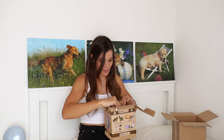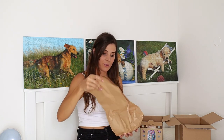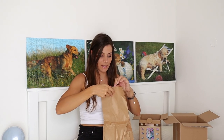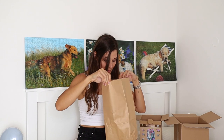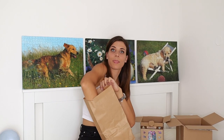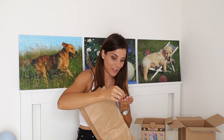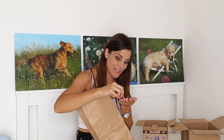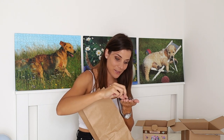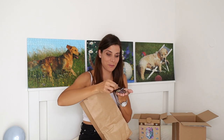And then there's a bag with all the puzzles inside. I can already see the special patterns. So I've just got a deer here. Oh, that's so pretty. How adorable is that? Come on.